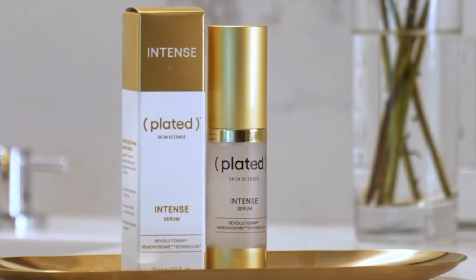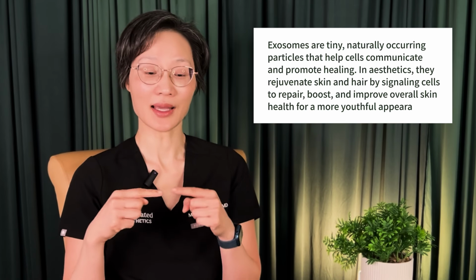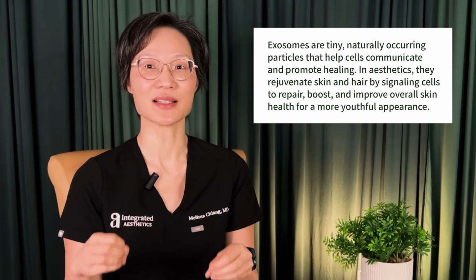And then finally, if you want to be a little bit more fancy, the newest technology that I'm really excited about is exosomes. What exosomes do is actually communicate with your skin cells to tell them to rejuvenate.